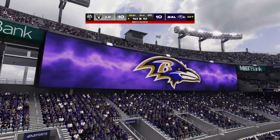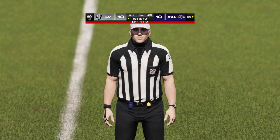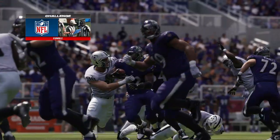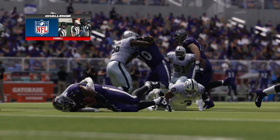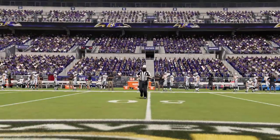And now, as with every potential turnover, they're going to take a second look at this just to make sure. Now the question, was the knee in fact down before this ball comes loose? And is the video convincing enough to overturn it? A lot of factors here. Remember, you also need clear possession of the football afterwards. This is a tough one to overturn.